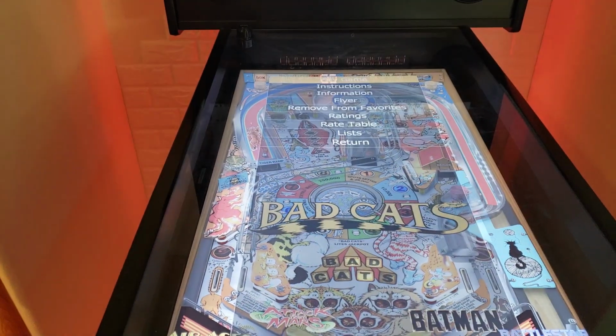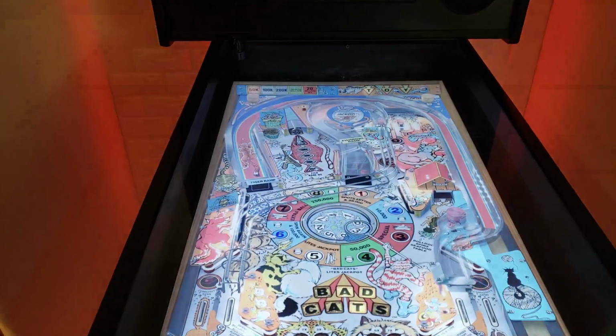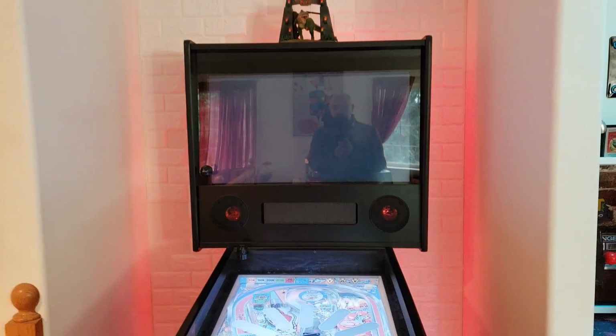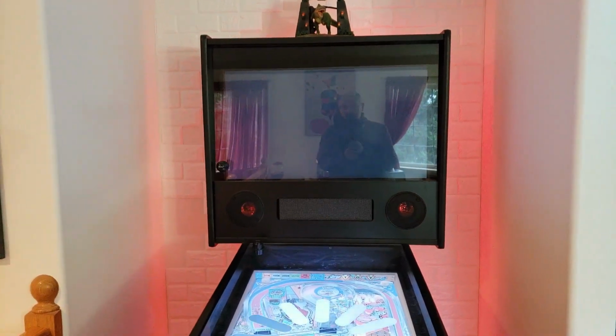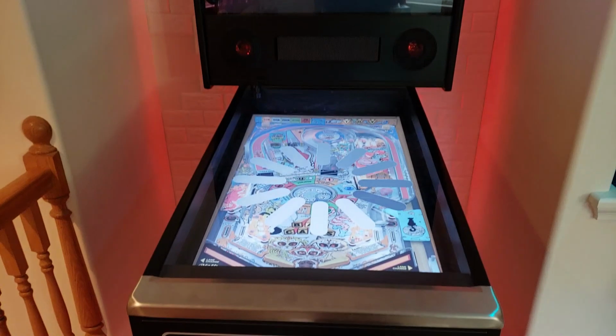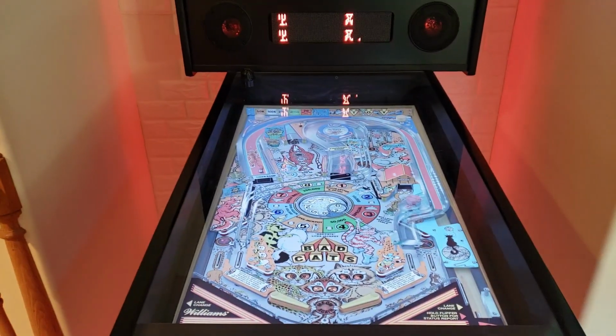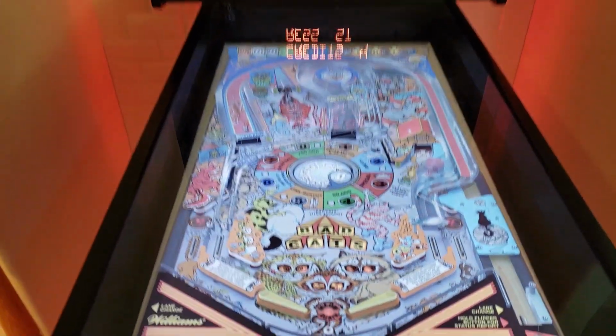And then you can of course play the game, and then it loads up, including in the back glass, you can see me there. Hello. And I've got a subwoofer in here, stereo sound. I mean, this thing thumps. If you turn it up, it's got some good bass to it. And just look how nice this playfield looks.